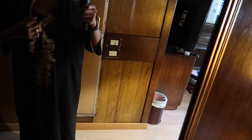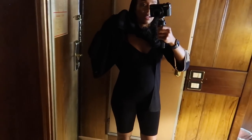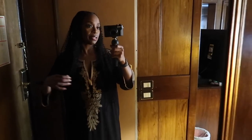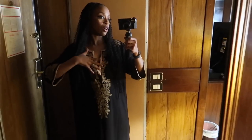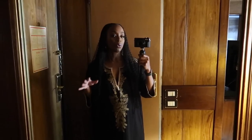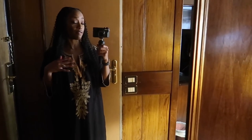Underneath this though, I do have on this sort of bodysuit thing. It looks like shapewear, but that dress was 100% see-through, so I had to have something underneath. I think with that dress, for the purpose of a photo shoot, you could have just done a full coverage bra and full coverage panty and would have been just fine. It would have given like the Sierra Beyonce sheer dress vibes.